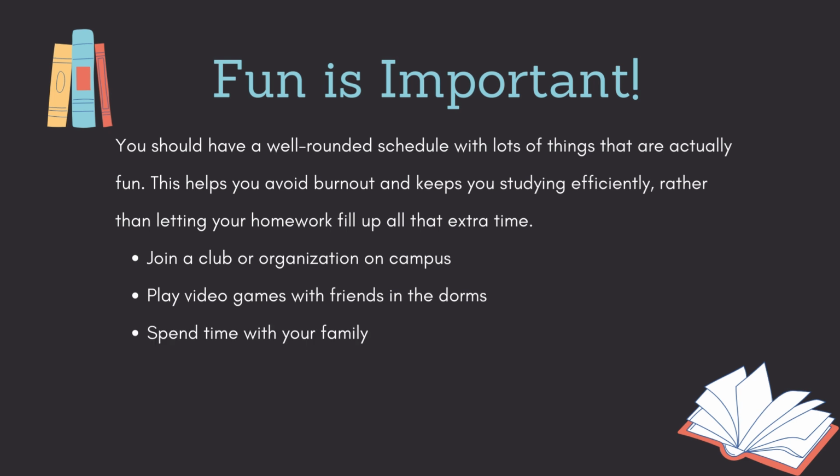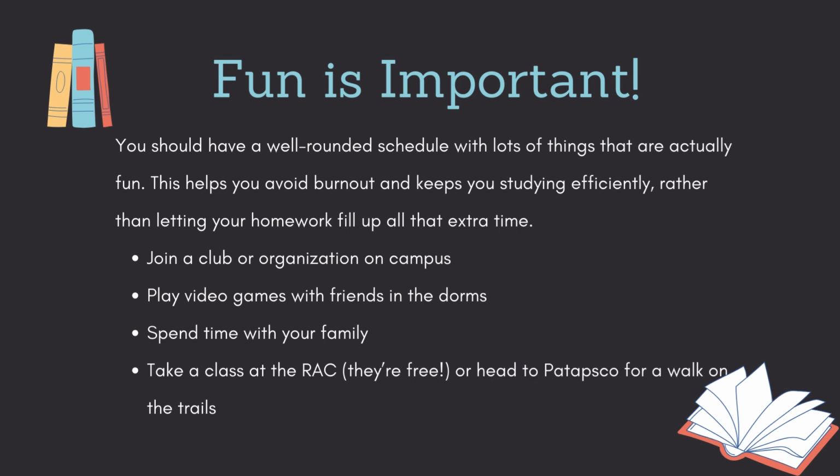Spend some time with your family, your siblings, your pets, your friends, people you love. Those people will help fill your battery. And maybe take a class at the rack. Those are free for students. Head to Patapsco, go for a walk on the trails. Patapsco is like just a 5-minute walk from here. You can drive over there really easily. Go to the Soapstone Trail or something. That's just a few miles. It's really peaceful in there.